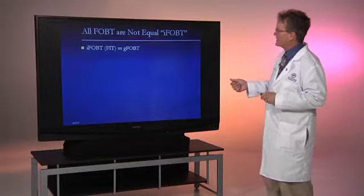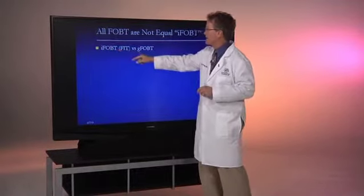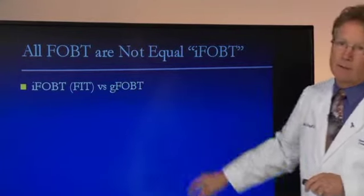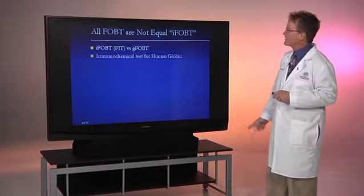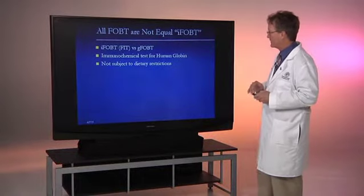And now we have a new test. It's called the FIT test, or the immunochemical fecal occult blood test, compared with the guaiac fecal occult blood test. And they're not the same. The guaiac test was a chemical reaction that could be interfered with by eating red meat. Certain vitamins and other things might affect the accuracy of that test. This new test, the immunochemical test, is actually a reaction for human globin. So you don't have to restrict the patient's diet. It's much more accurate. You're much less likely to have false positives or false negatives.